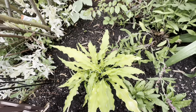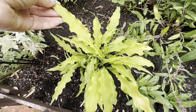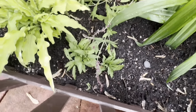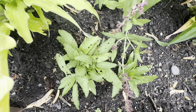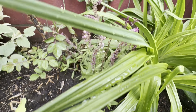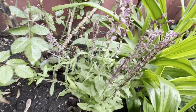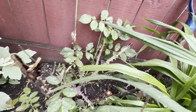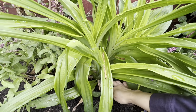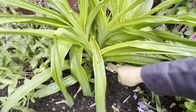And another hosta here. I believe this is the French Fries or crinkled hosta. And I have salvia and more salvias here. Pink salvia. They are pretty. And a rose. And this is the daylily Chicago Apache. Nice name.